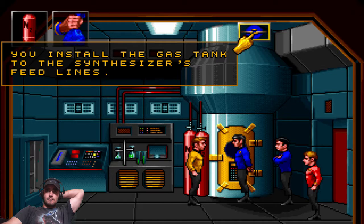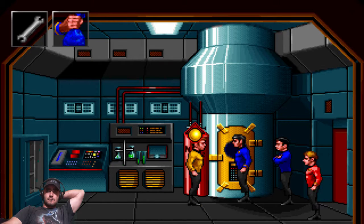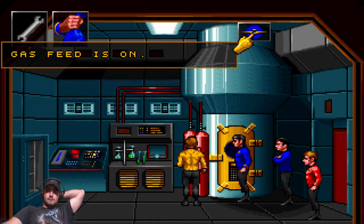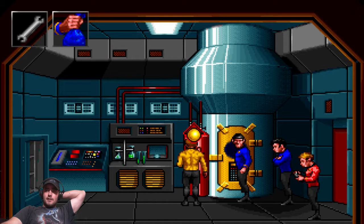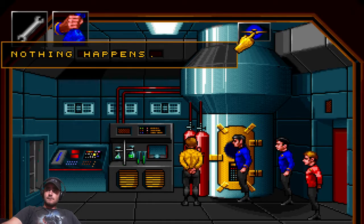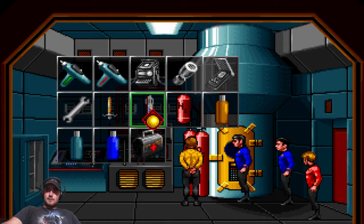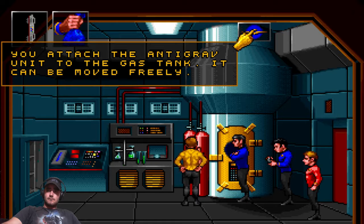You install the gas tank to the gas feed. Where's the thing I want to put hydrogen there? Gas feed is off. Nothing happens. I see something. You attach the anti-grav unit.